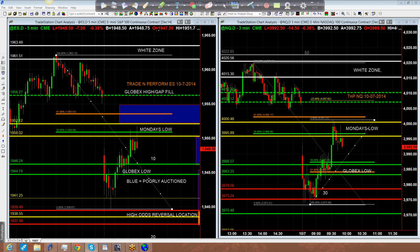Yeah, we can do that. And basically from those high odds locations, 20-point rotations plus, those are areas to be stubborn from. Gap downs that come into half gap, and 50-60 retraces from swing highs down to swing lows on the next day. Those are areas to be stubborn in.